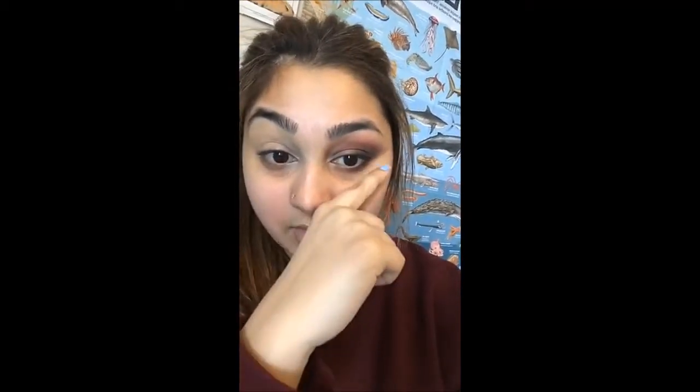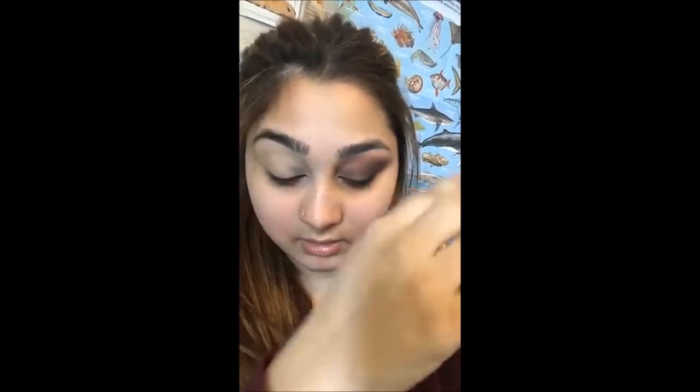This is how it's going to look. I added the black and from here too, so can you see that this all goes in a straight line? I just wiped the excess off with my wipe, and now it's all in a straight line.